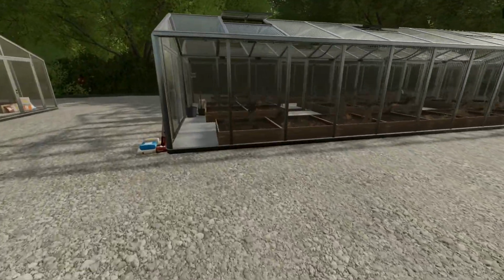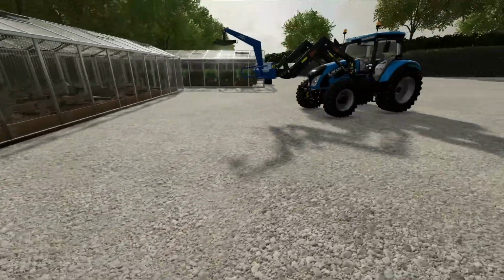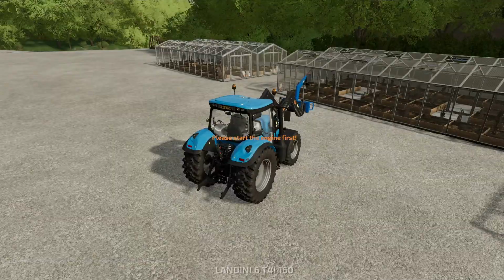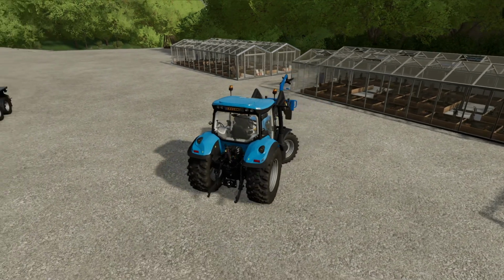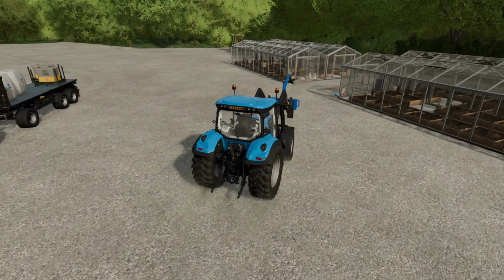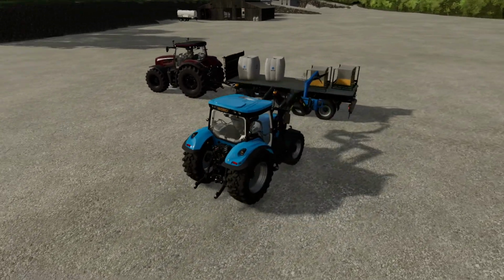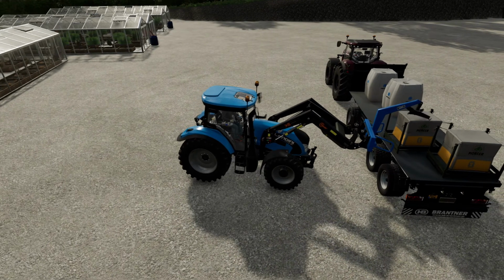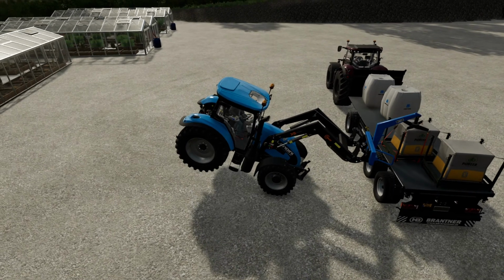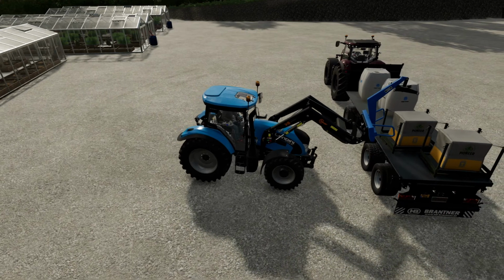So what I've done is I've done a bit of work on these greenhouses and I've upgraded them so that they now, rather than just putting water into them, we can put fertiliser into them as well. And we're also going to keep them topped up with seed. So I've just nipped down, grabbed some pallets from the store, and we're gonna use these, except this is latching on to the trailer, I think.